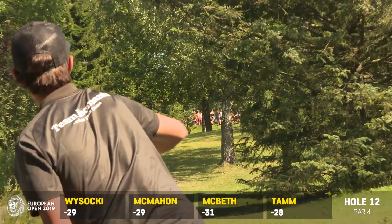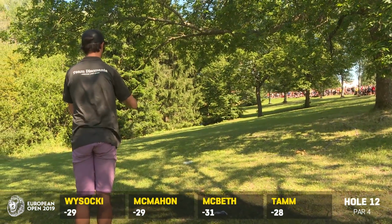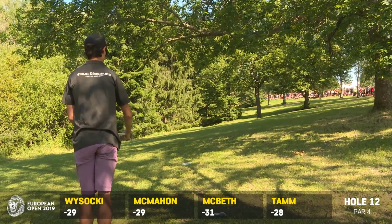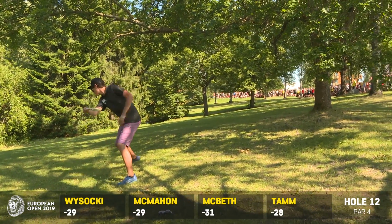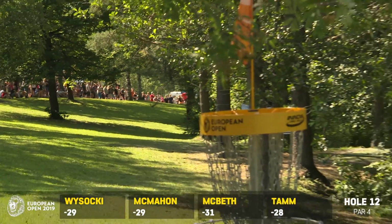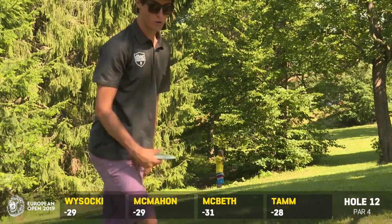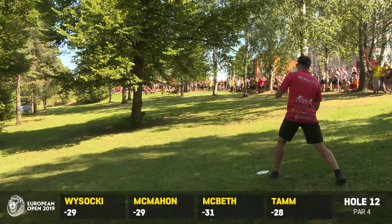Eagle to the inside. Yeah, and that is going to require some superhuman effort to get anywhere near the pin. You can just see how low the ceiling is. Big skip. And this grass, I guess it skips a little bit, but there's just not enough room to keep that as wide as he needs. Yeah.